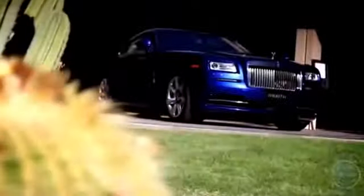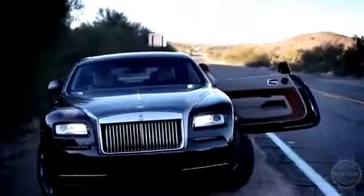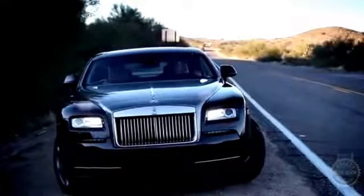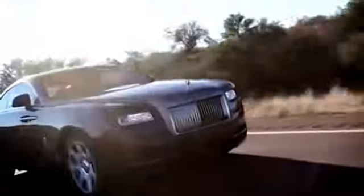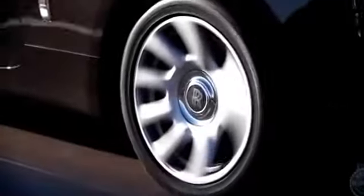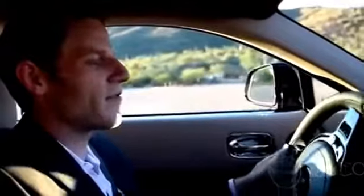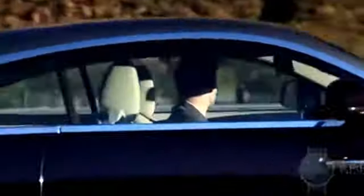Given all the pre-game build-up, actually climbing aboard the Wraith feels like a real event. Set all of its meticulously crafted bits in motion, and the car's transcendent elegance is immediately apparent. One of the things that's so interesting about the Rolls-Royce Wraith is that immediately it feels different from any other car I've driven. The steering is so light. Let's see how it accelerates.